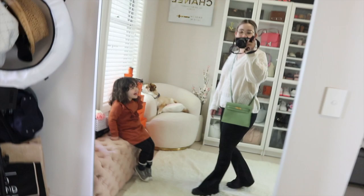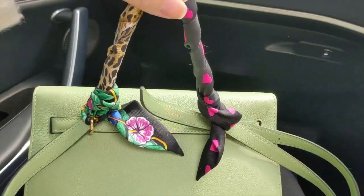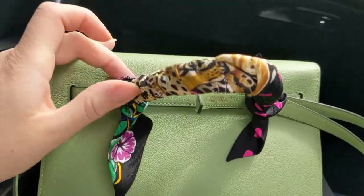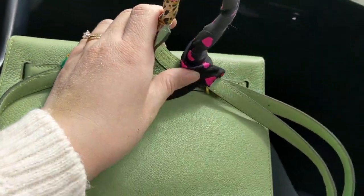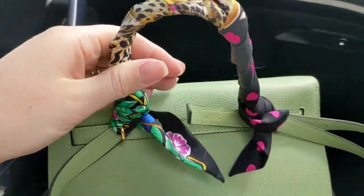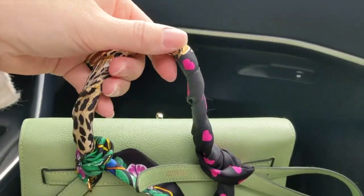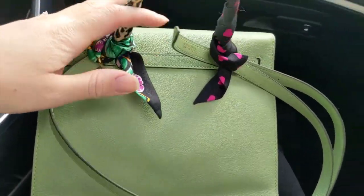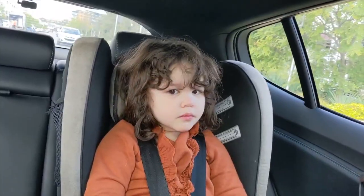All right. Let's change my shoes for Mama and then we'll get going. So I just added a twilly to make the bag shorter. You just thread it through the rings on either side, and then you just knot it through, just like you normally do with a twilly, and then it makes the strap a bit shorter. At the longest length, it is still okay for me, but it just makes it that little bit shorter for the crossbody length.